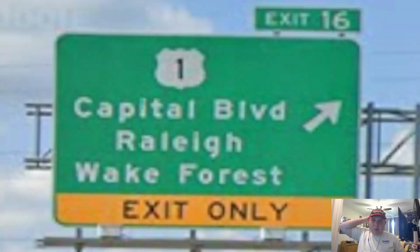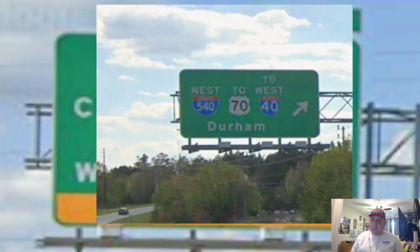And now we're meeting with US 1 once again at exit 16 as it gets signed for Raleigh and Wake Forest respectively. And let us take a look to see what we're signed for on US 1. It looks like we're now getting signed for Durham, which is a good choice. Also, this southbound US 1 ramp for 540 was requested by East Coast Review, so thank you for that.